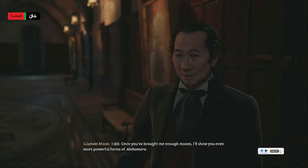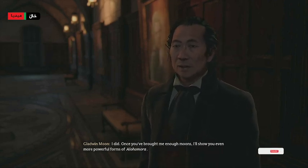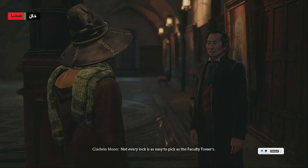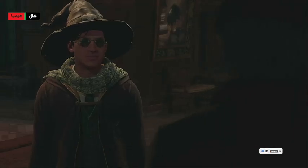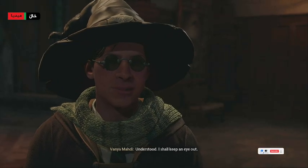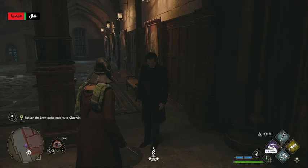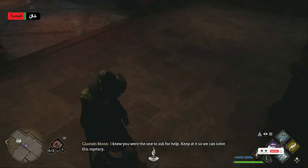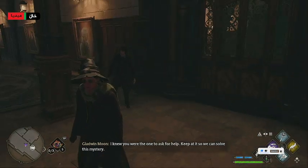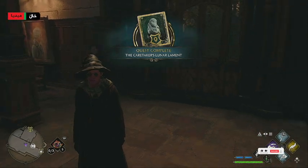You mentioned offering something in exchange for my assistance. I did. Once you've brought me enough moons, I'll show you even more powerful forms of Alohomora. Not every lock is as easy to pick as the faculty tower's. Understood. I shall keep an eye out. I appreciate that. Oh, and I knew you were the one to ask for help. Keep at it so we can solve this mystery.